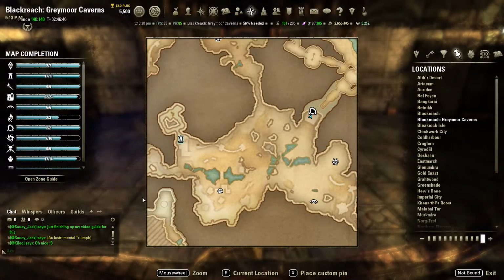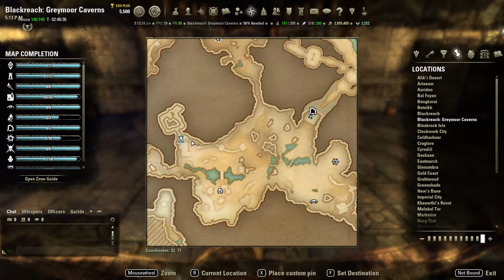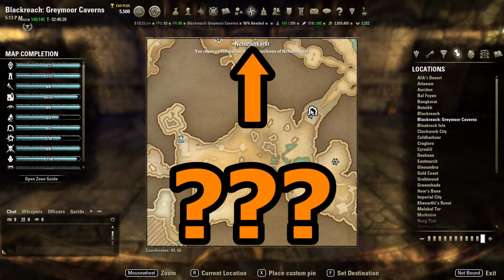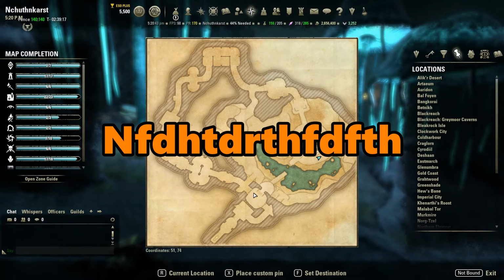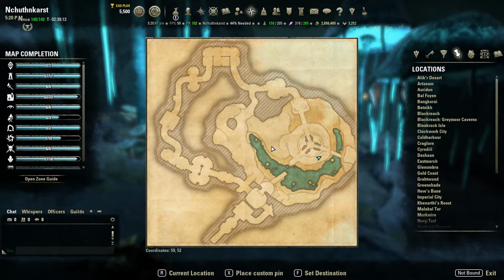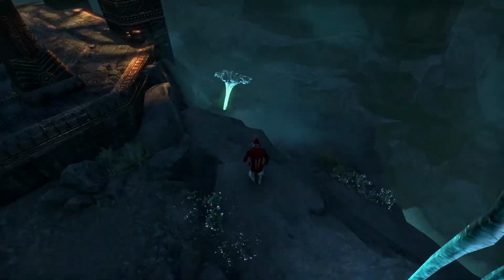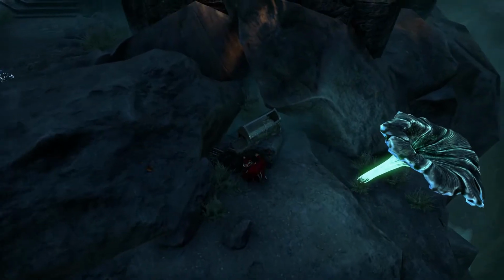Our last clue says, "Then to the dark a Dwemer does take." So you're going to head back down the stairs, over this little bridge thing to save some time, and to the Dwemer public dungeon. Once you're inside, you're going to want to head out to the main cavern, down this path and around, and up to the main tower. Follow the outside edge of this platform to where you'll find your final instrument, the Lute of Blue Longing, beside the southeastern bridge.